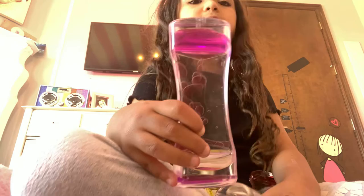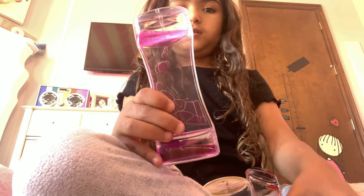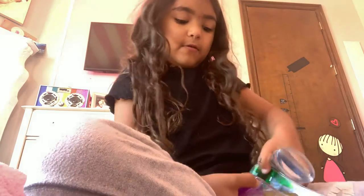Next are these water timers. You can go slowly down, just like this. I know this fidget haul is taking 14 minutes. That's how many fidgets I have. And I still have some more fidgets to show. So yeah, they go slowly down. I have all the rainbow colors too, so I'm gonna put these back.